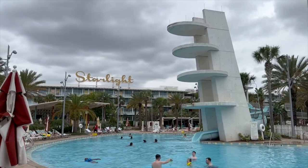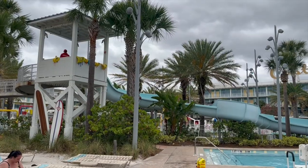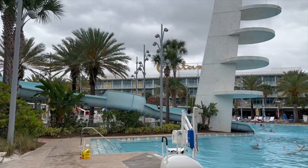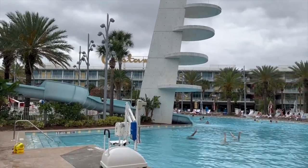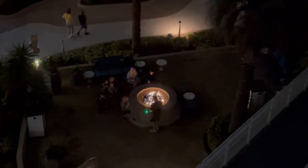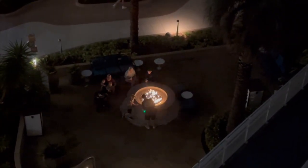The pool here is a dive tower theme. There's a water slide, lots of seating, and a large pit for roasting marshmallows for your s'mores in the evening. By the way, they do sell s'mores kits at the Bayliner Diner, so don't worry about having to run out to the store when the craving hits.